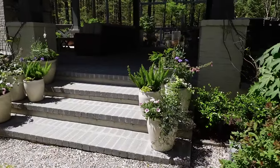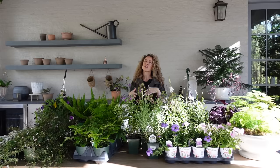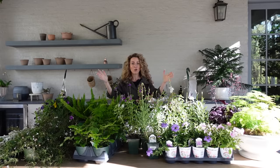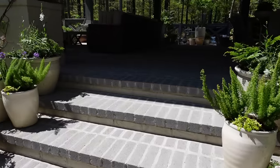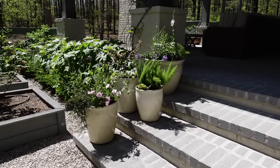One last thing to think about when you are buying plants for your containers is I like to always make sure within my containers, for the most part, that I have something tall, something full, and something trailing. That's just gonna add a lot of textural interest to your containers. Now, that doesn't happen all the time, but I like to make sure that I have some of my containers that have those elements in them.